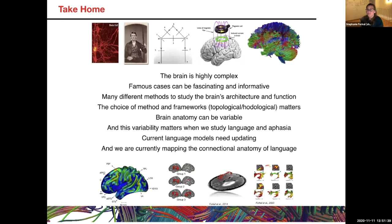And with that, we are at the take-home messages. So what I want you to take away from this talk is that the brain is hugely complex. Famous cases can be absolutely fascinating and informative. We have many, many different methods and probably will have many more to study the brain's architecture and the function of the brain. And the choice of our method and the framework that we choose will change our results.